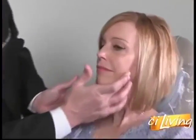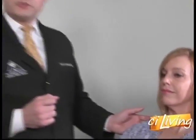We want to kind of ease into this. So the treatment is going to be an injection right in through here and a little bit up into here to give her cheeks back. She's got the cheekbones, but she's got the hollowness here. It's going to be an injection. I've already numbed her up, so she's not going to feel very much from this. I've cleaned her skin, so her skin is ready for it.